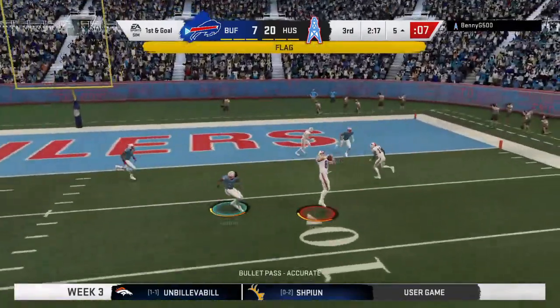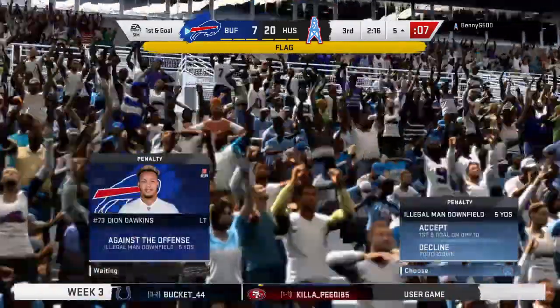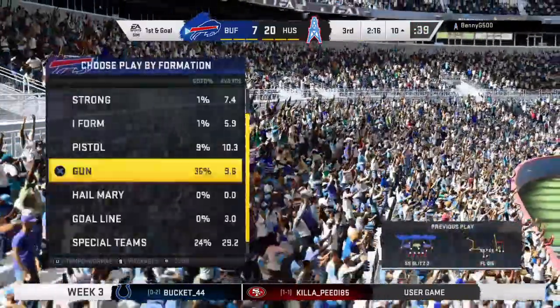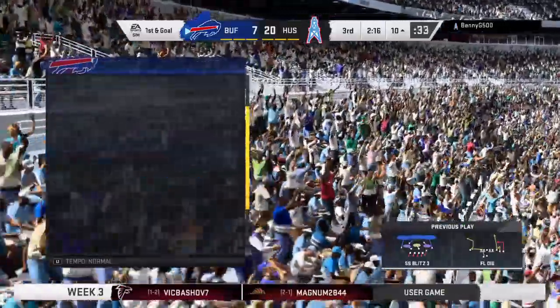Now a fake on the give here as they try the run-pass option. And he'll take this into the end zone. Now, hold on here. We do have a flag down. So let's see what this is about. A costly penalty there. A lineman got downfield, and for the moment, that cost him 6 points.